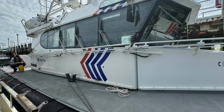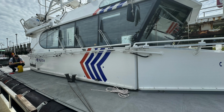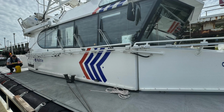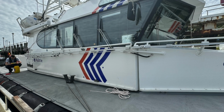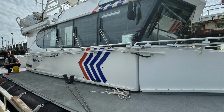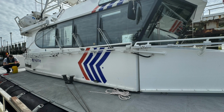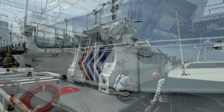The emergency fireworks, the fire extinguishers, the life jackets, everything must be shown with a valid inspection paper. At the end of a sailing day, this is slightly irritating, but to be honest, it's the first time in 10 years that we had such an inspection.